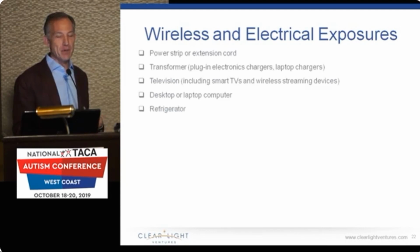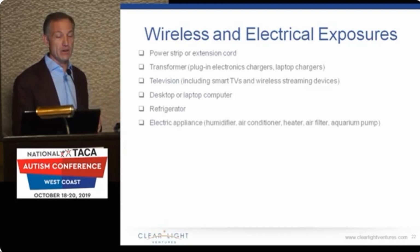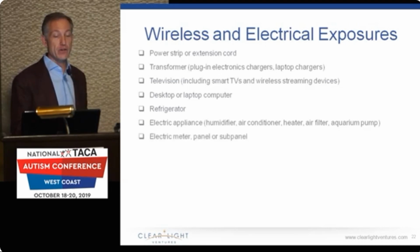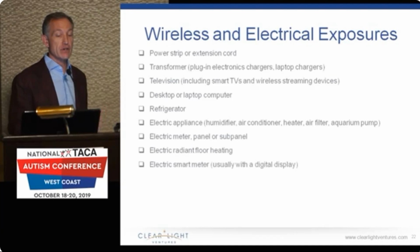Desktop or laptop computer, your refrigerator is a big magnetic field, especially these newer ones, and then also these smart refrigerators. A lot of these smart appliances are wireless all the time. So electrical appliances in general, so humidifiers, air conditioners, heaters, air filters, aquarium pumps. Your electric meter itself, especially if you have a smart meter, well, the electric meter, the panel or sub-panel, radiant electric floor heating can be a big magnetic field. A smart meter can be a big issue.